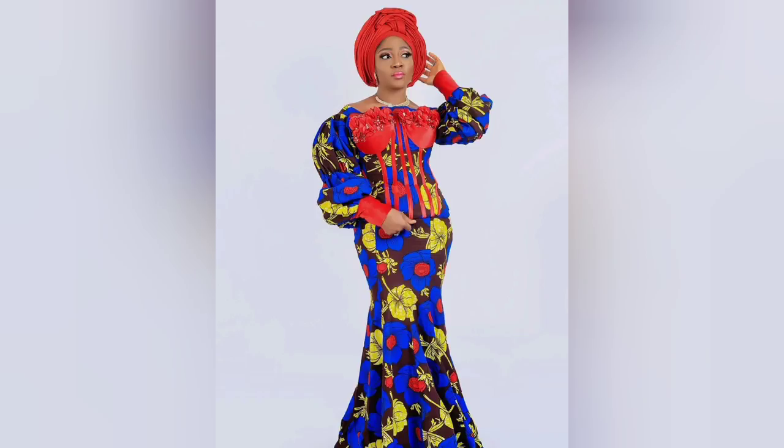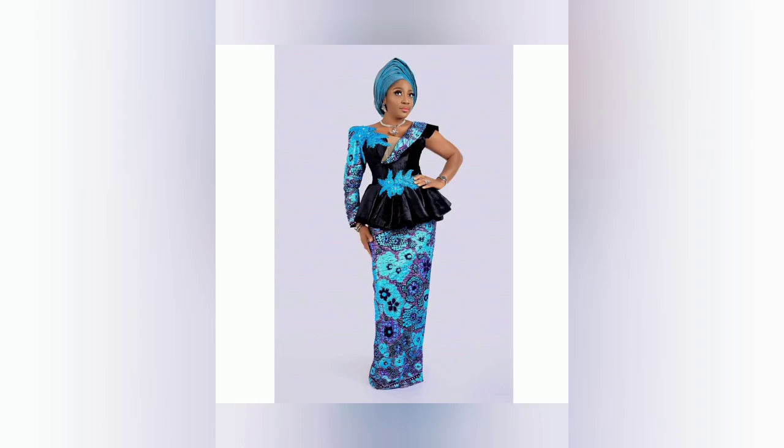This particular one, this Ankara style, from the sleeve to the core, the material as well is beautiful. It's perfect for church, perfect for any kind of event, guys. Even this particular one is up and down, guys. Are you feeling this skirt and blouse?